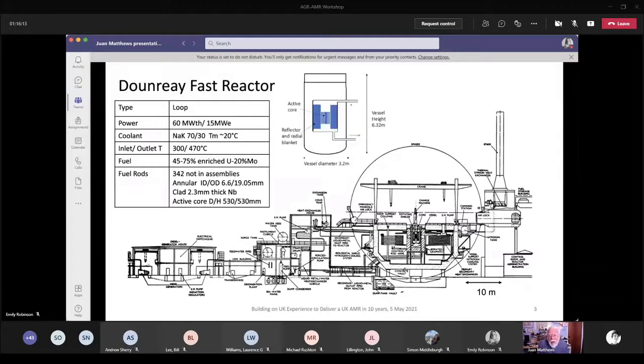You see the core is tiny. It's just over half a meter in diameter and half a meter high, the active part of the core. And it was possible to remove the center of that and put in loops where you could study loss of coolant accidents and things like that, as well as putting in test bundles of oxide fuel. Go to the next slide, please.